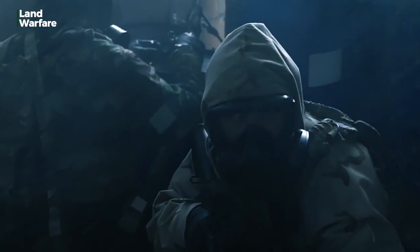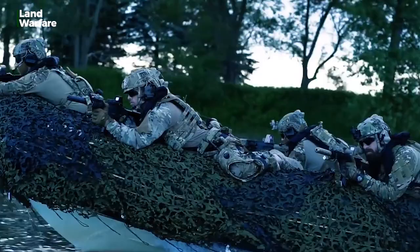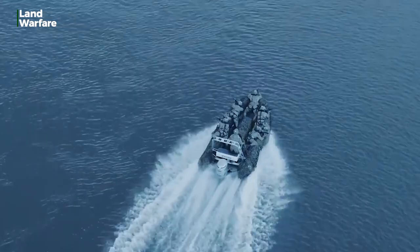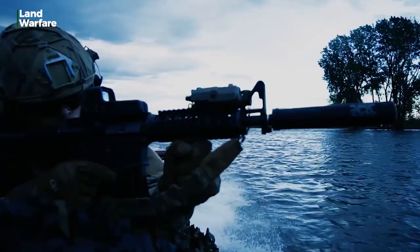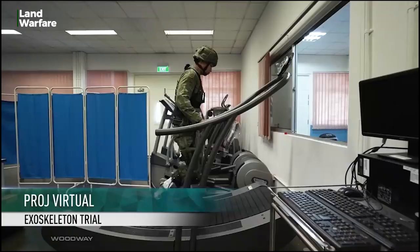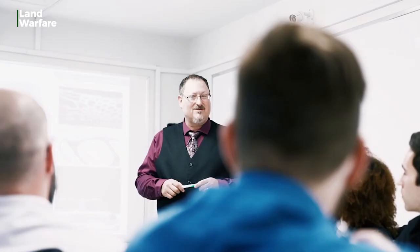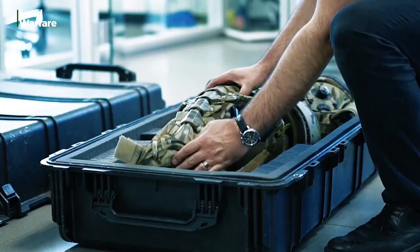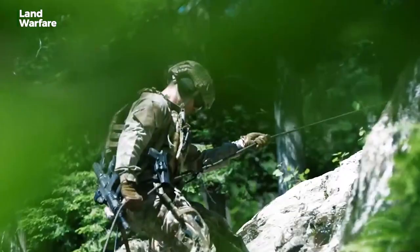Further east, in Asia-Pacific, the Singapore Army has confirmed it is in the process of trialing exoskeletons designed by Canadian company Mawashi as part of an effort called Project Virtual. These clips show soldiers wearing the Uprise passive exoskeleton. Uprise consists of a flexible spine linked to a sliding belt and leg frame made from titanium. The system can transfer 50 to 80% of the load from a soldier's shoulders to the ground.